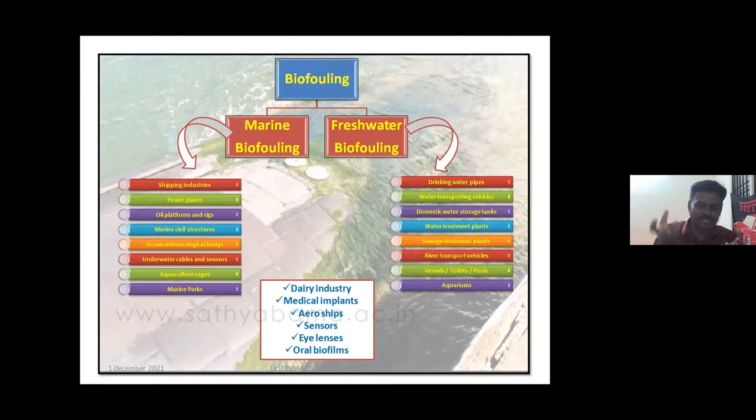because the tear gland has the tendency to give some kind of biomolecules that may stick onto this CL. So once in a while, we have to remove the contact lens and clean it with the ensign solution. Then it will get cleared and we can use it in the routine manner. Then oral biofilm, I already gave the example, daily we are brushing our teeth.